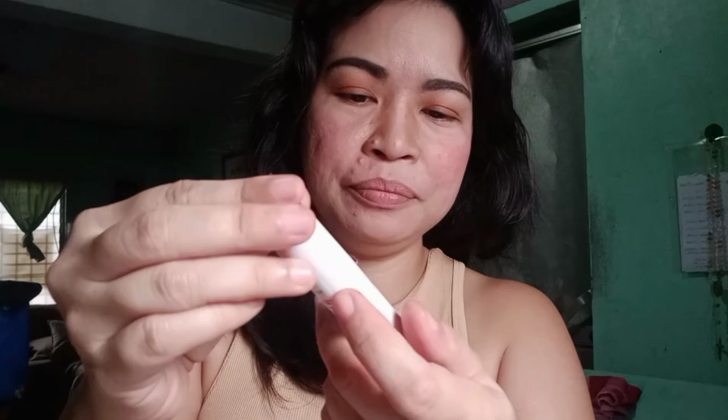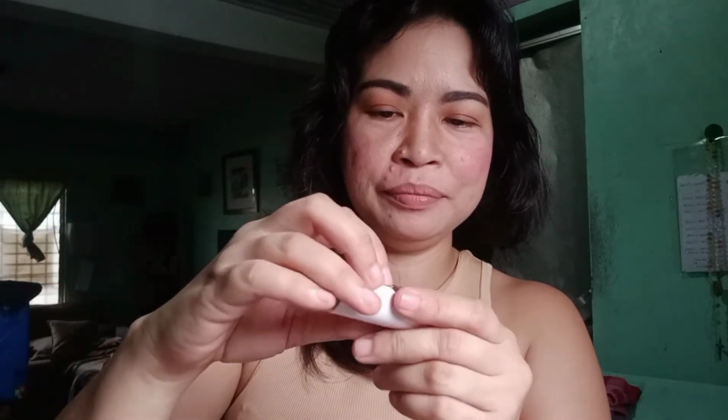Next, I'm going to use another lipstick. A new lipstick also from Ma'am Noemi. We'll try this one. I'm very excited to use this. This is Tux Red. For the first time. I'll be using this for the very, very first time, guys. High Shine Brilliance. Ayan. Wet and Wild, okay?